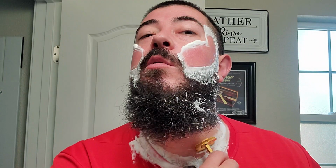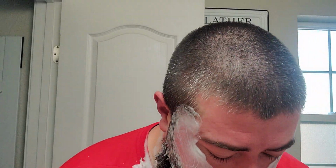So I think that will pretty much do it once I finish up the neckline here. Get all those hairs that try to creep up above the collar. And we'll rinse off and we'll call this one. Very smooth shave today. Very enjoyable. It was nice to get back to the gem razors. That felt very nice. Everything did its job today, including me.